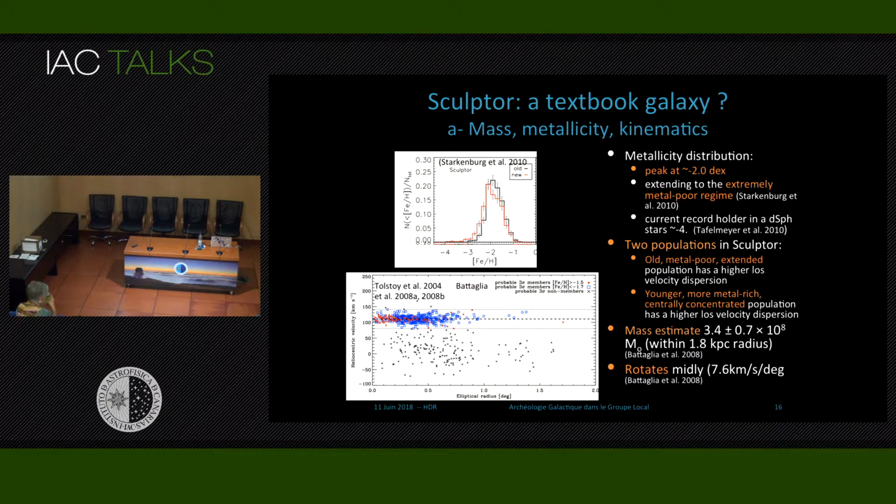There is one older population, more metal poor, that is more extended on the sky, and one younger that is more metal rich and centrally concentrated. And this is what I've chosen to illustrate here, which gives you the radial velocity of stars all the way to the tidal radius. Color-coded are simply stars separated by metallicity. The red ones are the more metal-rich stars, and the blue are the more metal-poor.